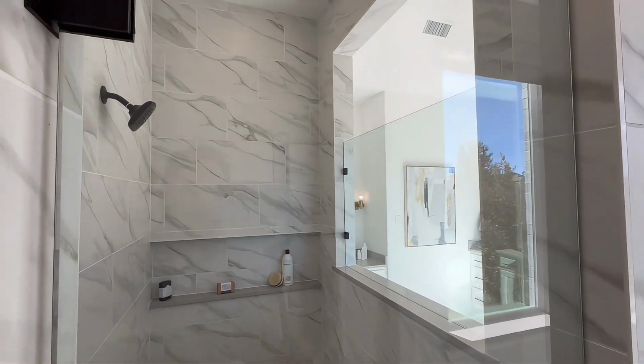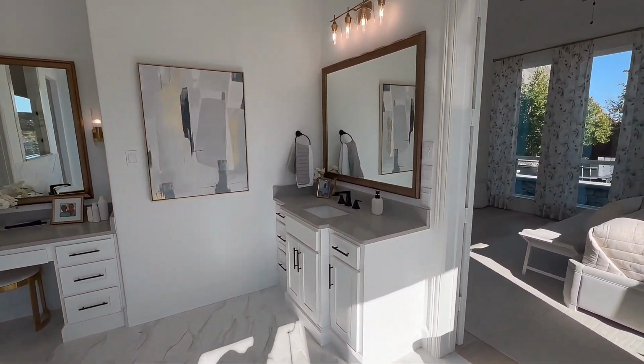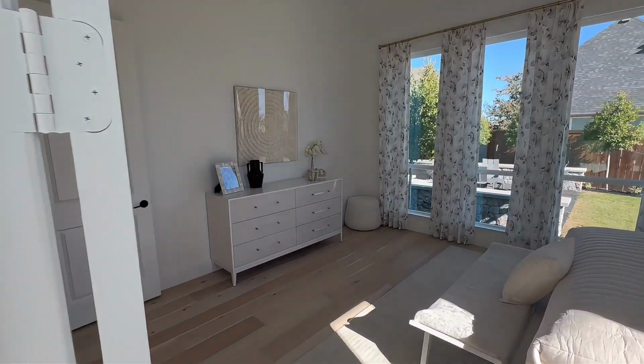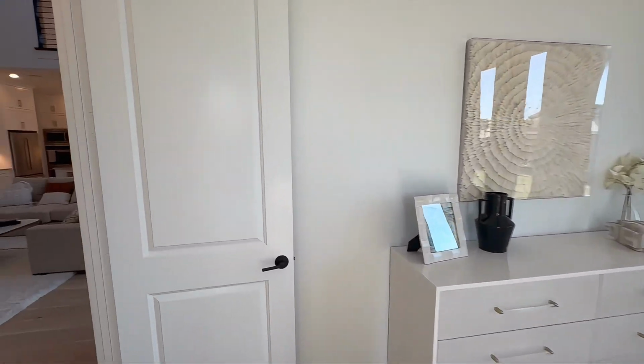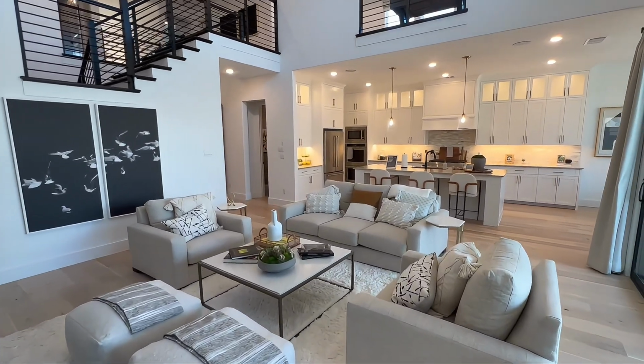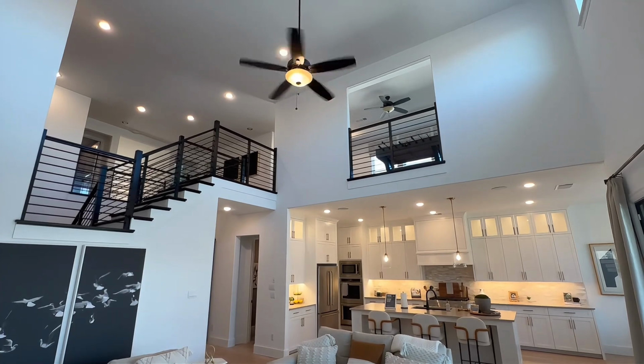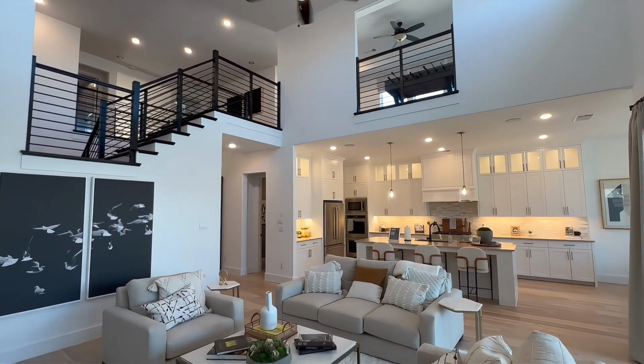This is the 1639 floor plan, and it has 3,789 square feet. It's 4 bedrooms, 4 full bathrooms, plus a powder bath. It's got a dining area, a study, a game room, a media room, and you could have a 3-car tandem garage. But hold on, I have to wait a second and look at that staircase.